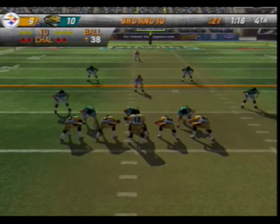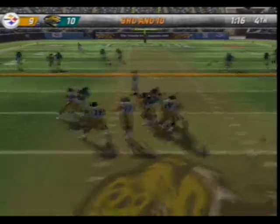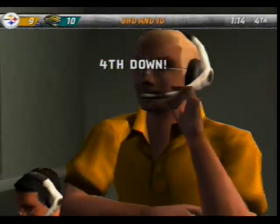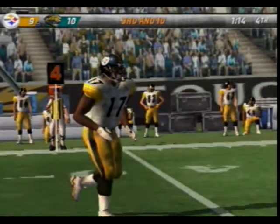Brady goes to work with an empty backfield. Dropping back. Gets rid of it. And he had it and launched it incomplete. Yet another drop for the receiver on the play.